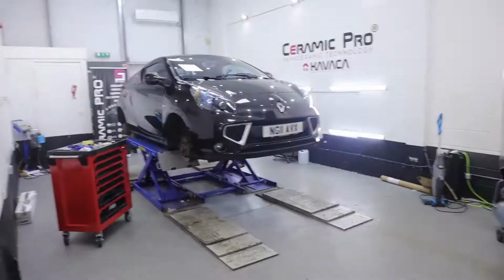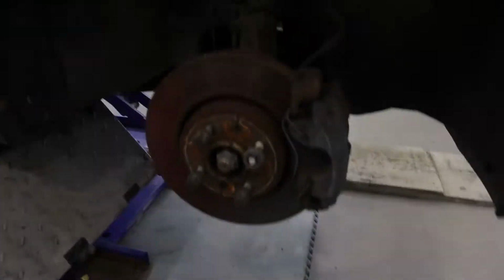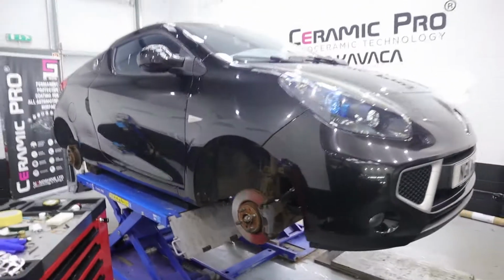The Renault Wind, so the wheels should be being picked up maybe today or tomorrow. But Toby's going to start on the calipers, I believe, today. As you can see, it's all lifted up on the jack at the moment.